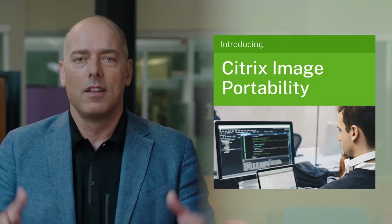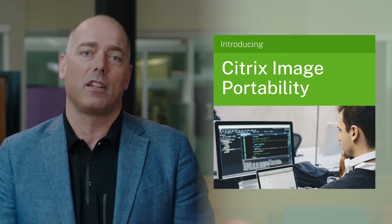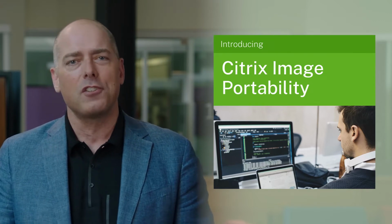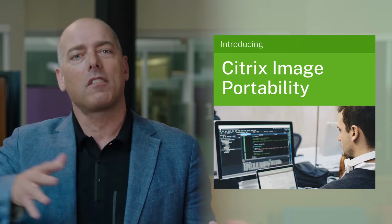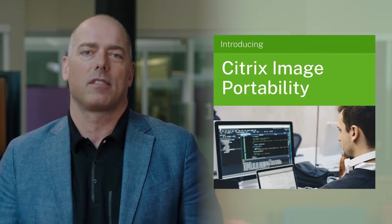Now, let's talk about image management. Anyone who has spent even a little time in desktop administration knows that traditional image management can be complex and time-consuming. And that level of effort increases exponentially when you have to do it for multiple sites and across multiple clouds. To address this, we're pleased to announce Citrix Image Portability, a powerful new way to manage, update, and deploy a set of images from one location across hybrid and multi-cloud environments.